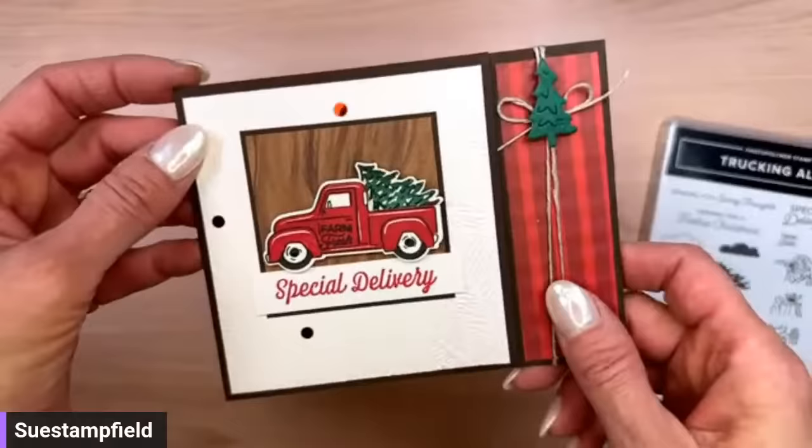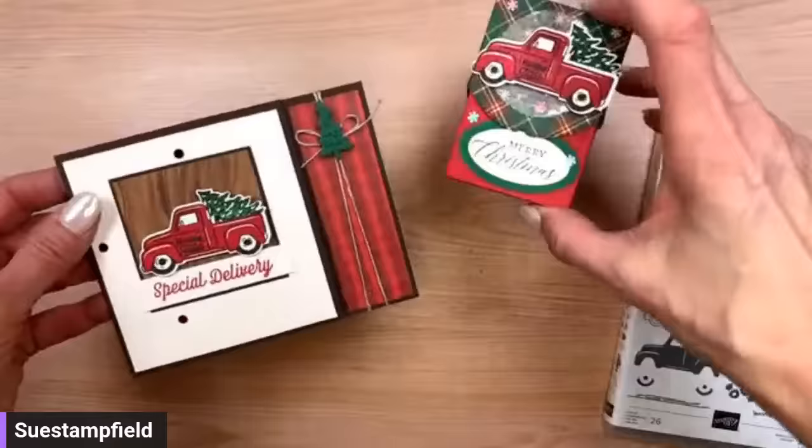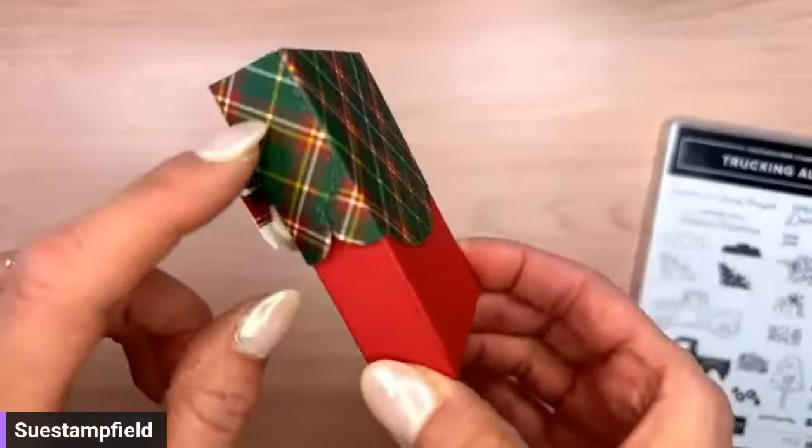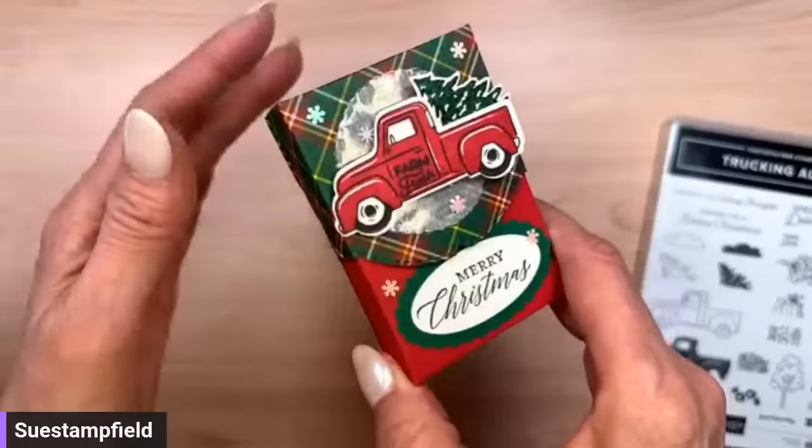But tonight, we're going to make the treat box that she made that went with it. Oh my gosh, look how cute that is. It is adorable. So it's a little box. This is a die cut label. I'm not sure where it's from. We're going to be using a different one tonight, but I'm going to show you another way to make this box. But the top slides off like that.